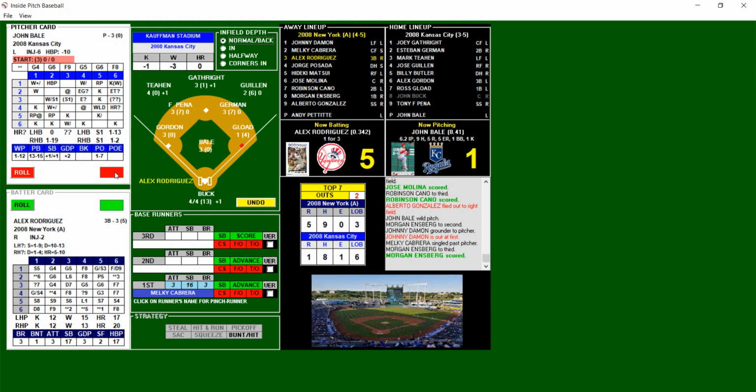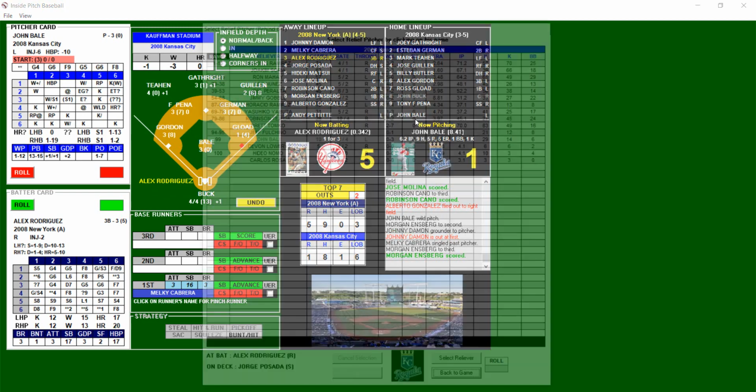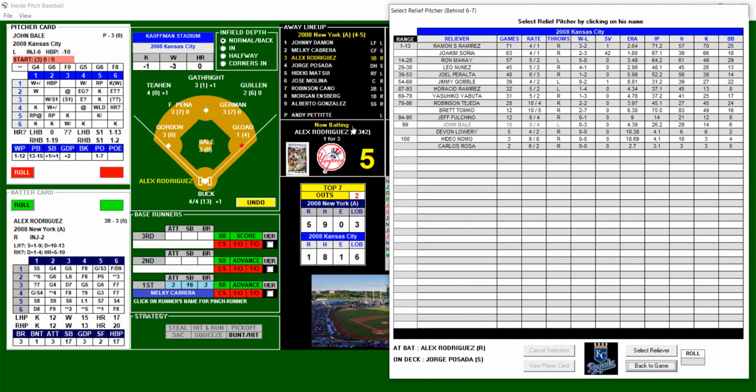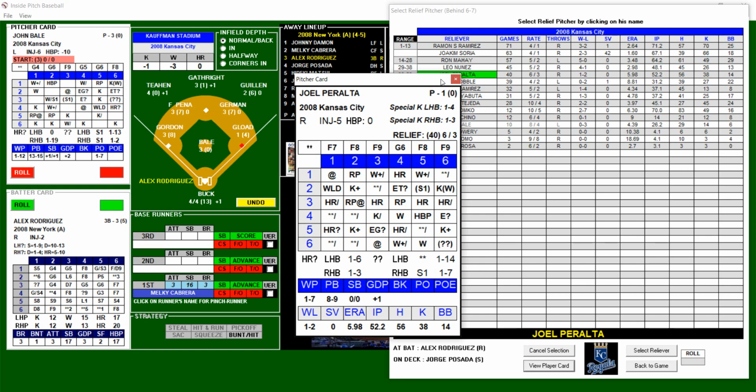Not before we have this call to the bullpen. John Bale comes out of the game. He gave up too many runs in that inning right there. We're going to go with Joel Poletra to come in. Let's take a look at his card.